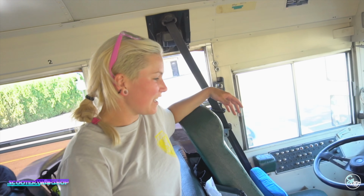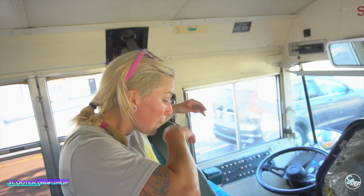That's good. But we take it over the pass. This was an easy journey. There weren't any mountain passes. It only goes 40 up the pass. Oh, so still, who cares? Yeah, it's a school bus. It's not aerodynamic. This thing's gonna be badass.